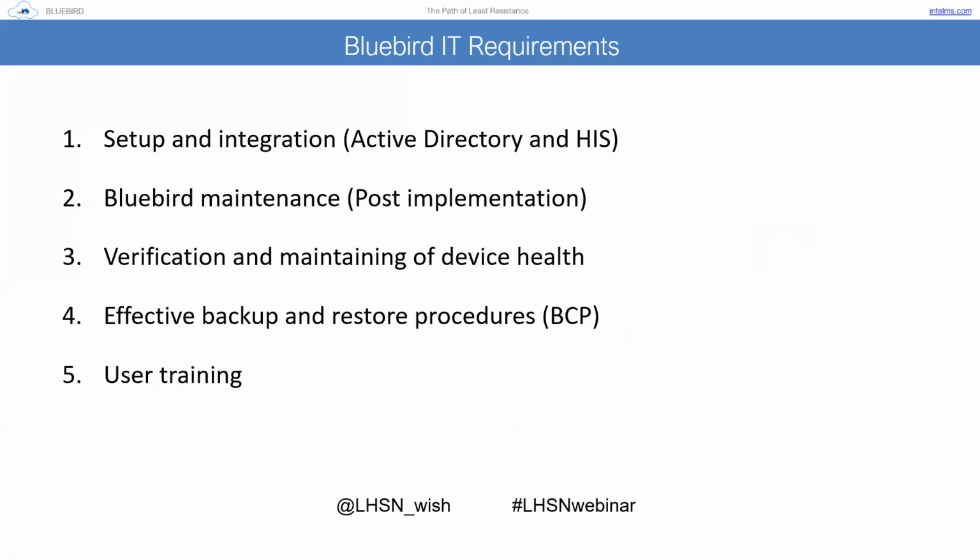So Bluebird doesn't have a lot of requirements post implementation. The initial requirements on the client side are the setting up and integration of Bluebird with the customer's systems. These systems are the Active Directory for user verification, as well as the HIS, the Hospital Information System, which pushes data to Bluebird.